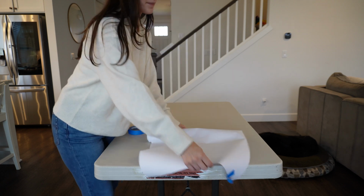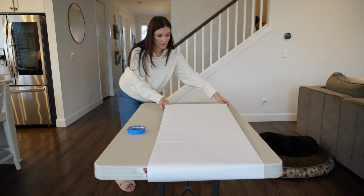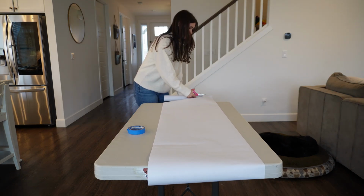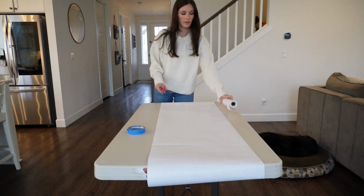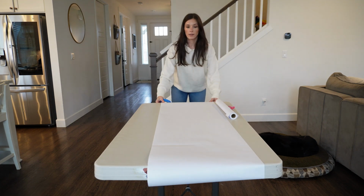Well, to break things up a bit, I'm going to show you the plan for the kids' table. I got this roll of paper and I am going to put a few strips down the table just to give the kids something to do. They can write their names in their spots, they can draw a picture, they can play tic-tac-toe, just things to keep them interested, especially when they're starting to get bored and I don't want them to completely destroy my house.